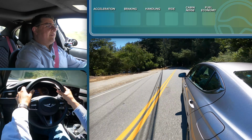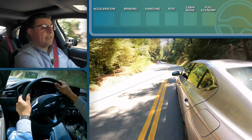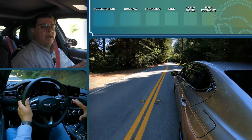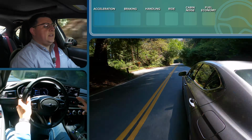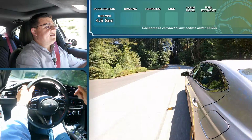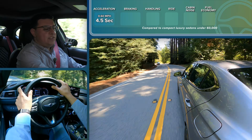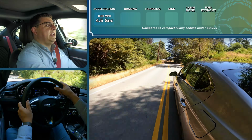Out on the road, the G70 has a very different feel than its most natural competitor, which I would say is the Lexus IS350 when we're talking about this 3.3-liter twin-turbo model. 0 to 60 happened in this vehicle in 4.5 seconds. That's 1/10 of a second faster than the last G70 that I drove. That's likely to do with the weight of the rear-wheel drive vehicle. This is lighter than the all-wheel drive option that I last tested.